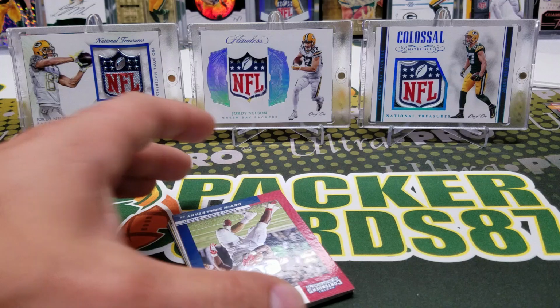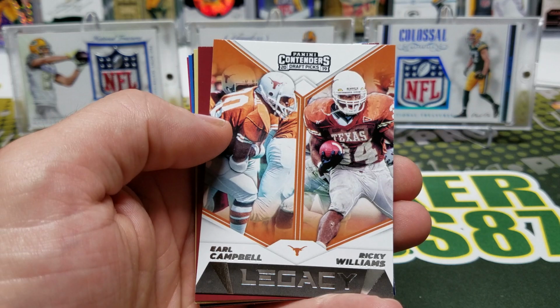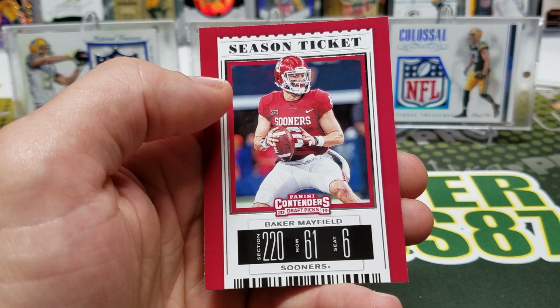Okay. Devin Singletary. Hakeem Butler, yellow. Sooners card. Mayfield and Riley. Justice Hill. Campbell Williams, and we got the bottom stack of base, Prescott, Philip Lindsay, Elliott, Brady, Rosen, and Baker Mayfield. It's not a bad ending to the pack there, actually.